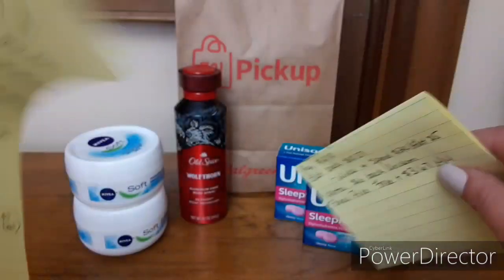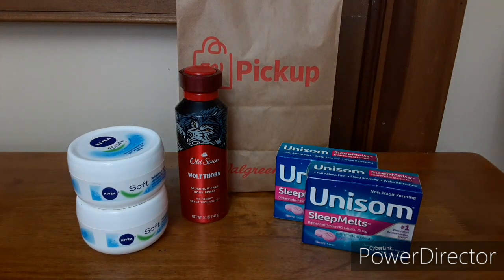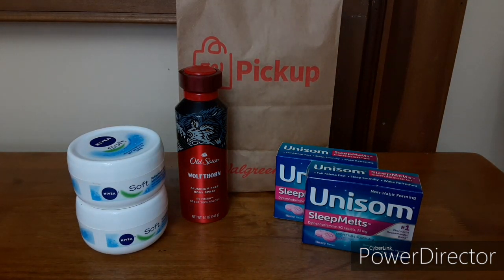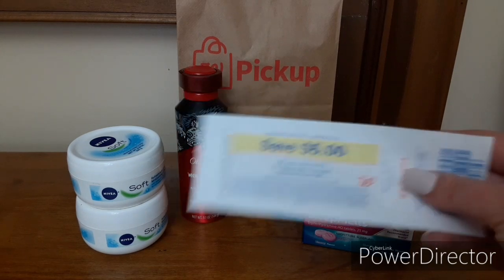But either way, all of this stuff was completely free. Plus, I have money on my account, an extra $10 in Walgreens cash. And then on the Crest deal, I'm starting off with a $5 register reward for next week.